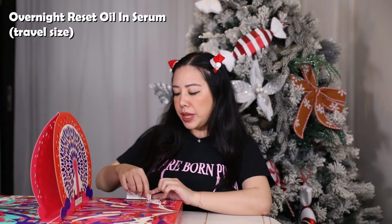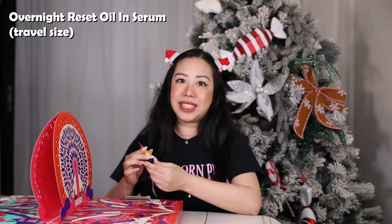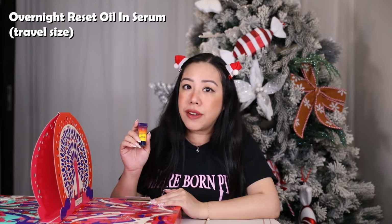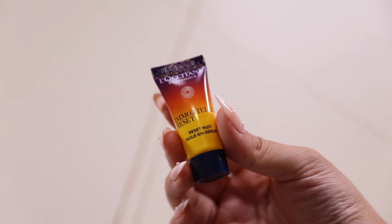On the fifth day, we have the mini overnight reset oil in serum. This one is 5 mils and it's actually one of their most famous products. It sells one every minute worldwide. I've actually tried this one before and it works wonders overnight. I definitely recommend this for anyone looking for a great overnight serum.